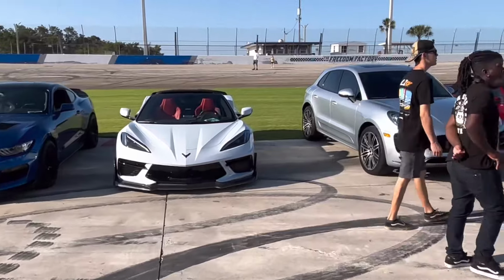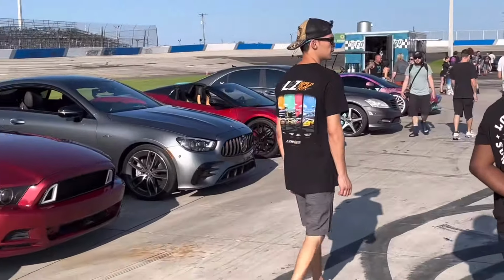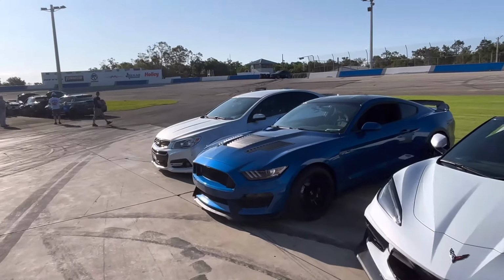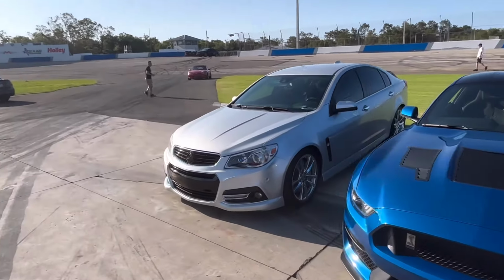Oh, there we go. These were the other things that rolled in, parked up next to it. Like in the beginning, we just had that C8 Vet. Then there's now the Merc, the Mustang, the Porsche SUV, C8 Vet, another Mustang GT350 Shelby, and another Holden, actually, third one of the meet.